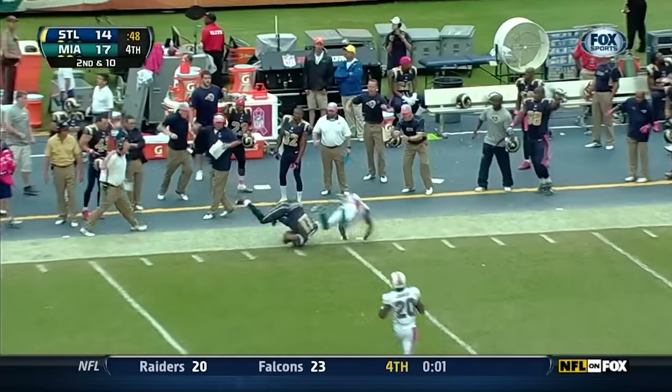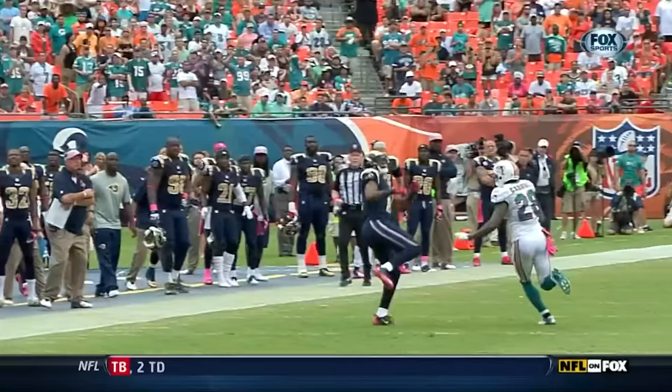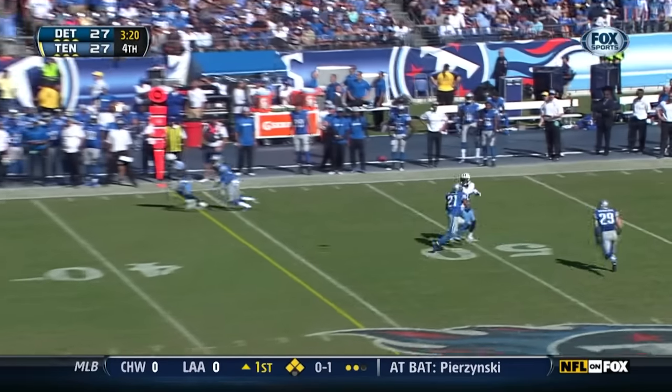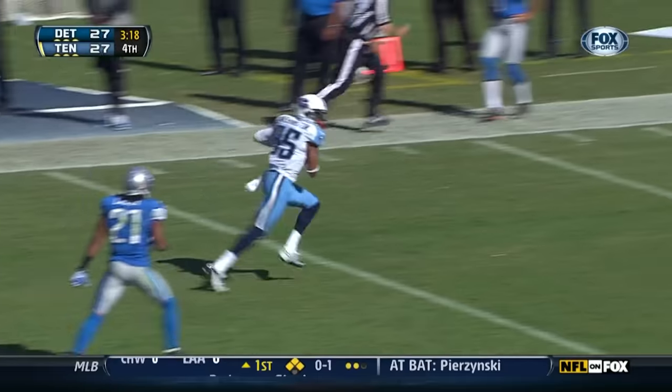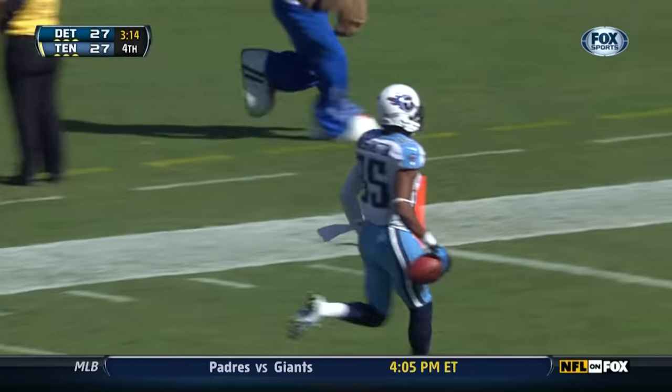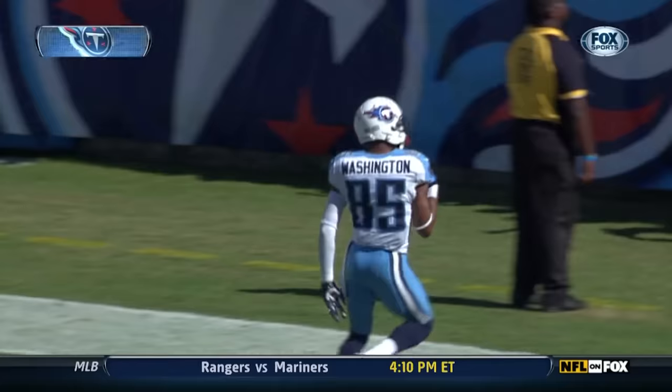Sideline throw, Bradford. What an effort from Brandon Gibson. What a catch. One-on-one. What a catch, and who's going to go? Nate Washington over the back and scored.